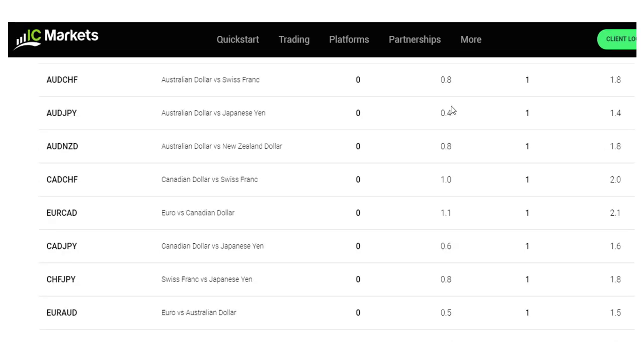The spread on other pairs, as you can see, when we go, for example, on CAD-CHF, which is a minor pair, the spread increases even for the true ECN account. And the exotic pairs are the same, they increase also. Now let's look at the slippage and the swap.